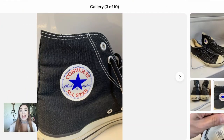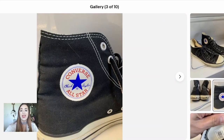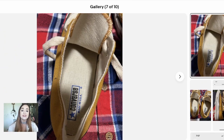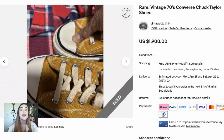This one is their classic Chuck Taylor high top, and here's what these look like. Again, they have quite a bit of wear to these. Those sold for $140. This is another of that style, but more in a low top version, different color. Those actually sold for $1,900. In that case, I definitely recommend using eBay's authentication service.